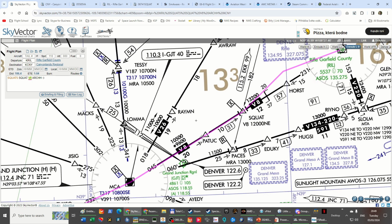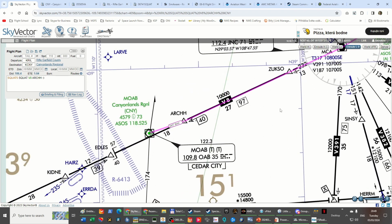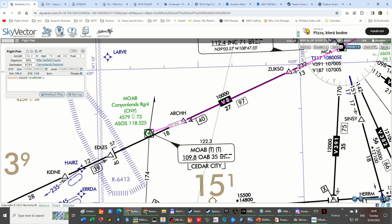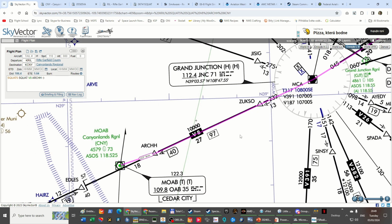Since we are coming westbound, that means that we need to file for even numbers, even thousands, and the first higher even thousand is 12,000 feet. So that's what I will be flying. Then we continue, and I can see that here we have MEA of 10,000 feet. So at our 12,000, I'm safe enough. And when I reach Arch, and given the fact that I would be cleared for the approach, then I could start descending at Arch or before, depending on the ATC instructions. If there is no ATC, obviously we would determine ourselves. So that is the route planning.